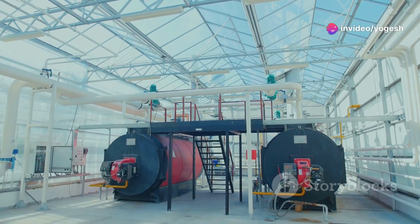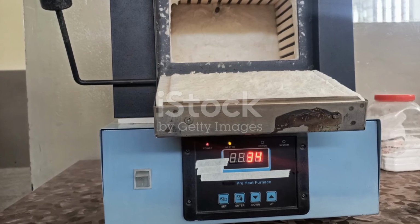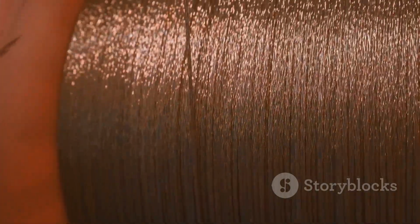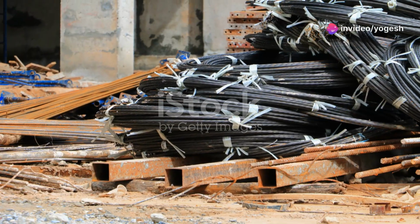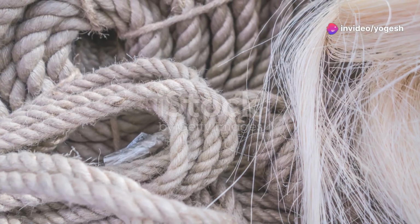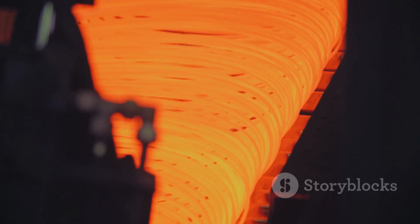What about electrical steel, the kind used in transformers and motors? That steel is also often annealed. This improves its magnetic properties significantly, and it helps to reduce energy loss. Steel wire is another great example. It's annealed so it can be drawn thinner and thinner to make cables and ropes, or even the strings for musical instruments. Annealing makes it ductile enough for this.